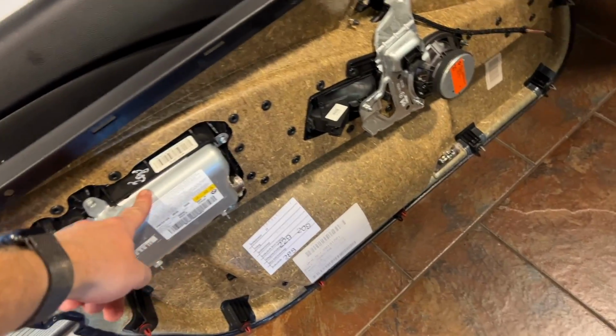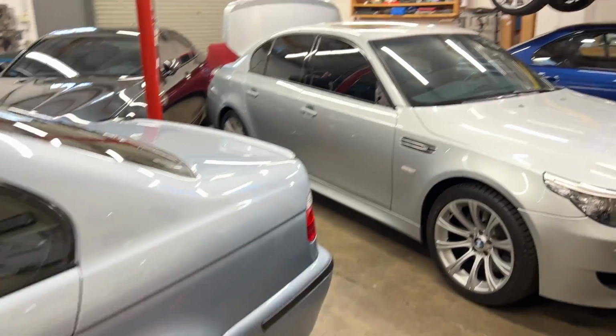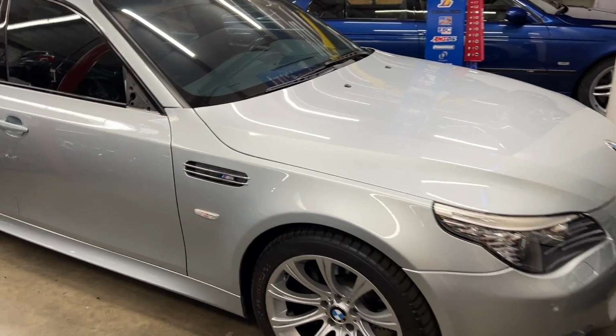The airbag is modularly built into the panel, which I think is brilliant. And I did another video, a video on the rear removal that's going to publish tomorrow. Try to get the front video published Tuesday or Wednesday next week.